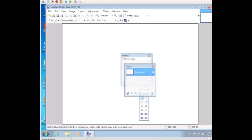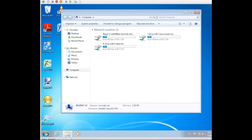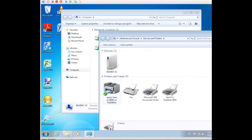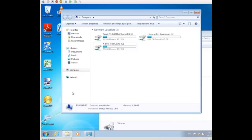Yeah, so let me just open the computers and let me just open the printers right here. So as you can see, I have one network printer mapped, which is actually mapped by Flex Plus as well, but this one was mapped during the logon process. And I have a couple of network drives mapped, also mapped using our solution as well. I'll show you later on how that's configured. But now let's just start paint.net.